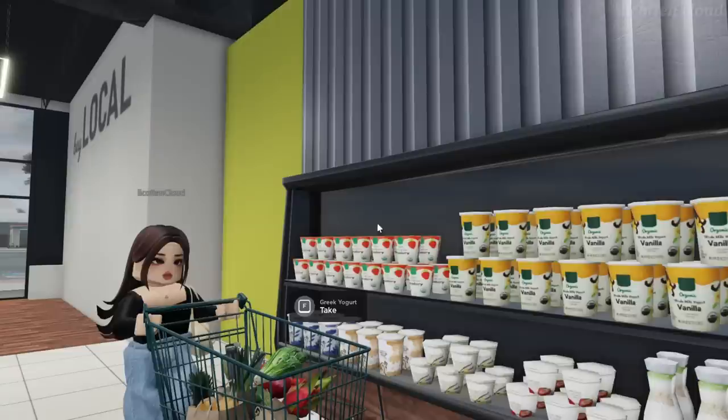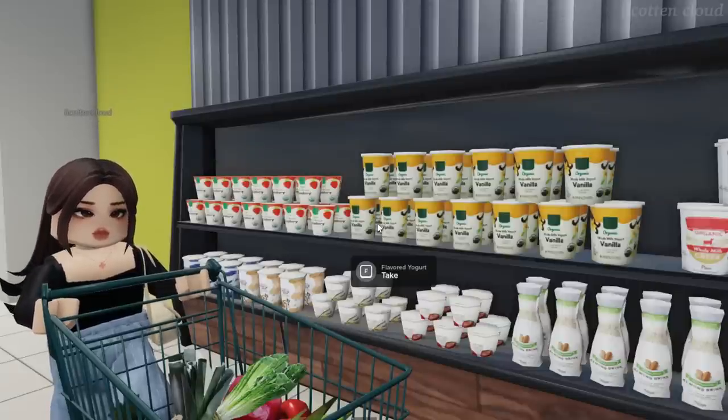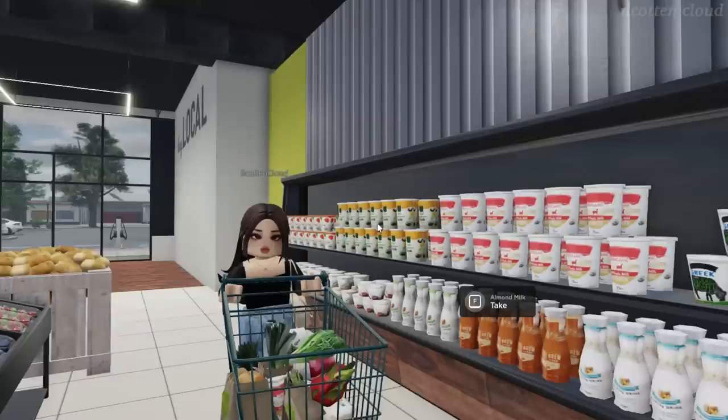I'm gonna take some Greek yogurt for smoothies and protein shakes. And then Winter doesn't really like those Greek yogurts. She likes more flavored yogurt, so I'm gonna take her some vanilla yogurts. Because London is obsessed with making her own coffees at home, just like I am.